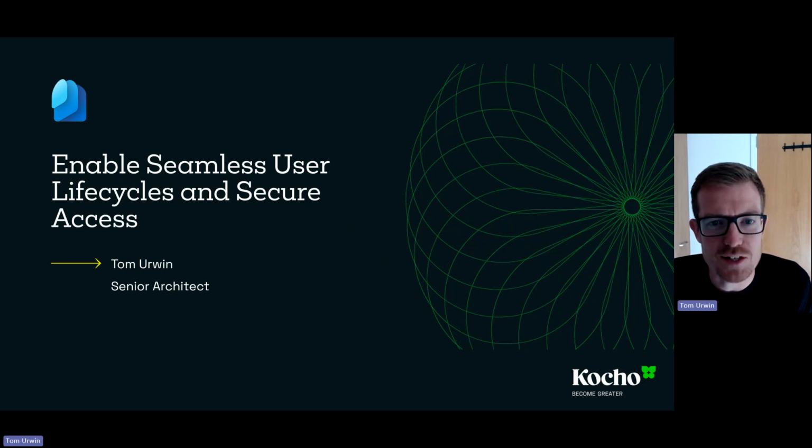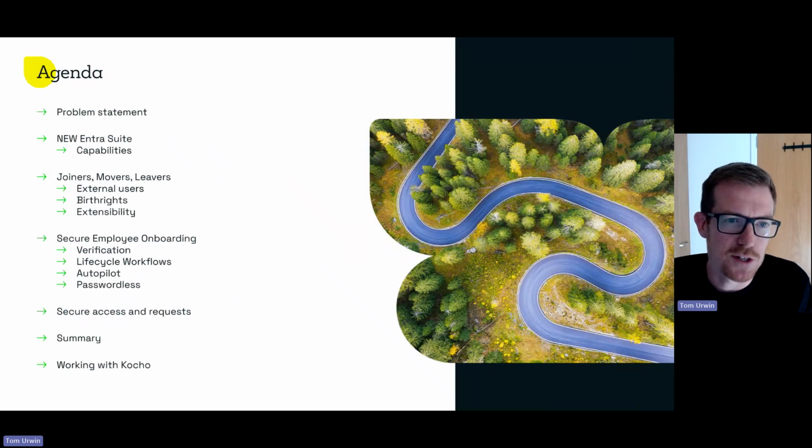Today we're going to talk about enabling seamless user lifecycles and securing access, and looking at what Entra Suite can offer us. So looking at today's agenda, we'll start off just looking at the sort of problems that organizations are having today, then the capabilities of Entra Suite and exactly what that entails. We'll look through the joiners, movers, leavers process and how that relates to the features of Entra Suite and ID governance. Secure employee onboarding, that's an element of ID governance, and also some features of Intune and Entra in general we'll look at there, as well as securing access to the applications and later requests as well, and then just a quick summary and how Cocho can help.